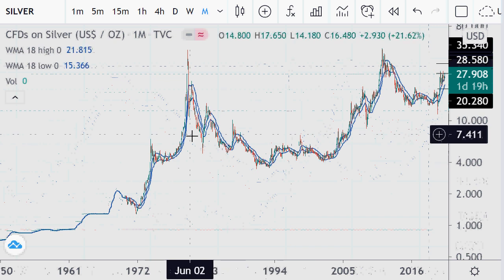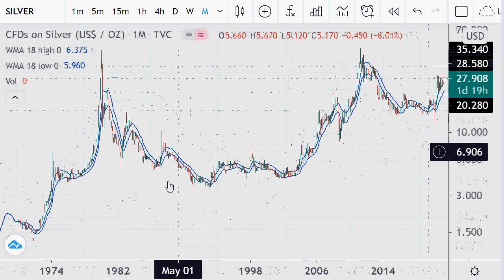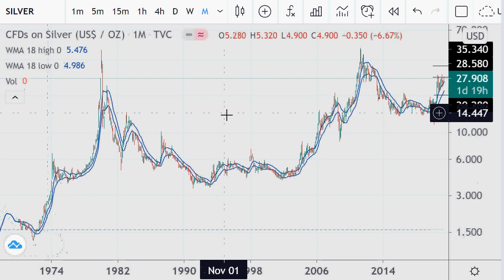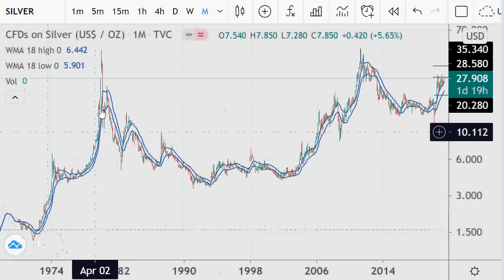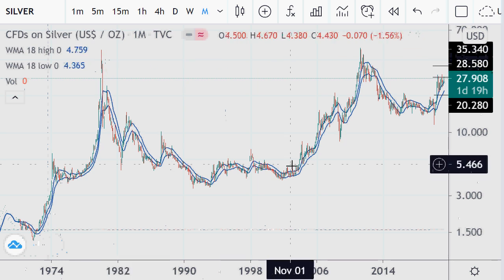And then I know a lot of people's favorite pattern is this cup and handle formation. And the way that works is just so simple. You have a great up move, key high. And then you have a very noticeable, really time and price correction. And that most certainly is the case here.